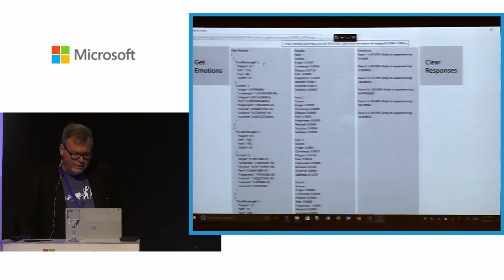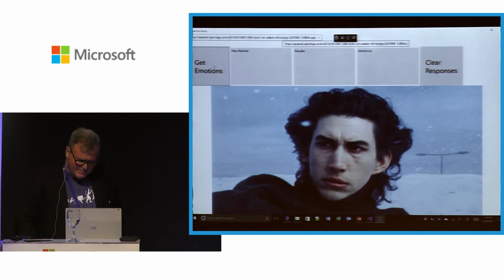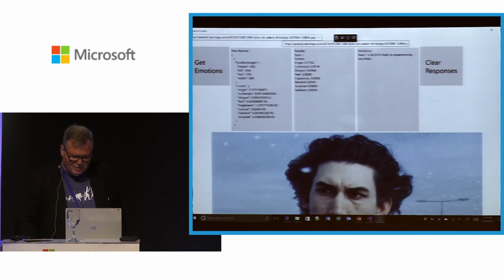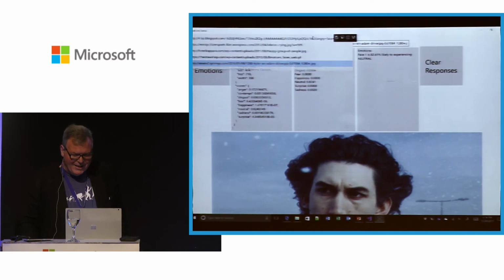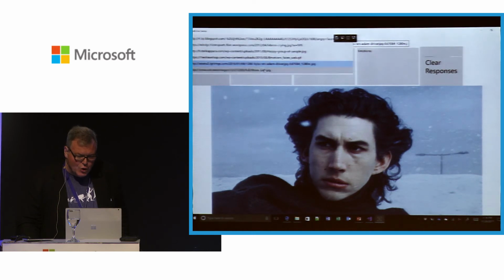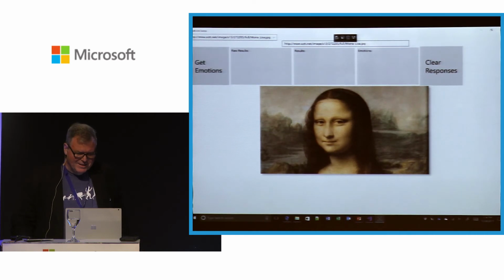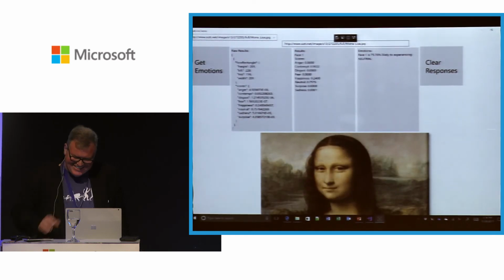What did I have? I can't remember. So I gotta clear these. Oh yeah, my Star Wars. Yeah, so this is, what's his name again? Kylo Ren, yeah. Adam Driver, every movie you see him in, he has this exact same expression on his face. He's always neutral throughout this entire movie. He's never really angry or sad. He's a neutral guy. And then I just added this one like a month ago because somebody shouted out, why don't you do the Mona Lisa? Sure, why not? She's neutral. Yeah, I thought that was cool.